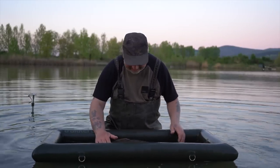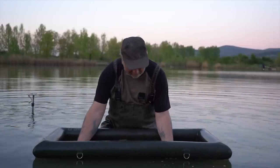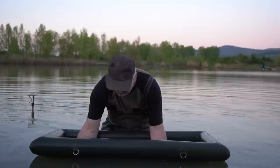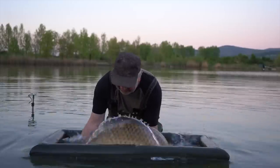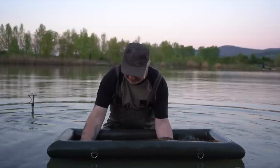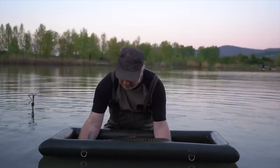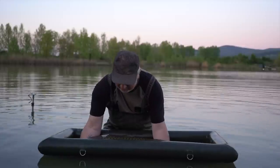Well, there it is. It's number 17. It's still only the first evening. It's unbelievable. But yeah, what an absolute beauty. So strong. But yeah, 59 pound of Slovakian common. Just going to lift it quick. I'm not going to do too much because, well, you know why.